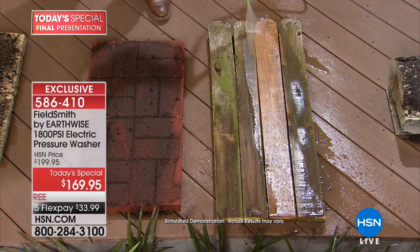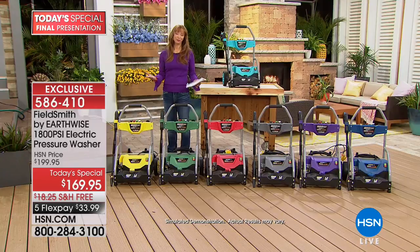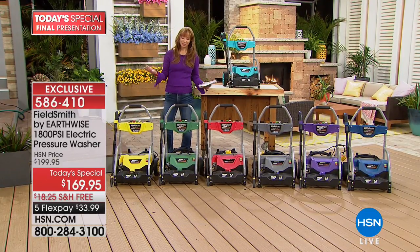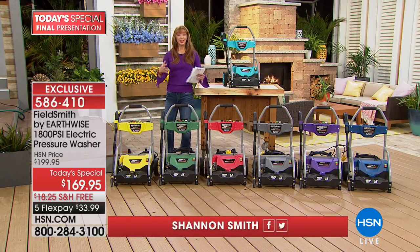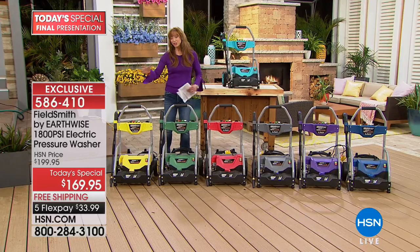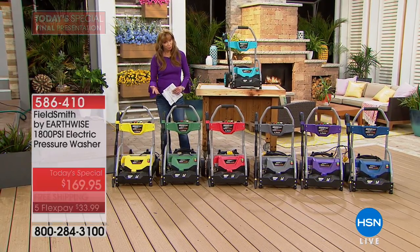So you can see not only self-gratification at work, you're going to look at your home differently. I jokingly say it's cheaper than therapy, because you will find yourself looking at your home, your landscaping, your yard or your patio or your deck in a whole new way. To me, this is the Goldilocks of pressure washers.